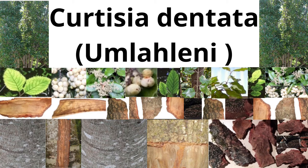In a lot of ways, Umlahleni is very similar to Unukane, a plant that's scientifically known as Ocotea bullata, in that both plants are on the South African plant red data list because historically they were both overexploited for furniture and nowadays they are overexploited for traditional medicine. Both Umlahleni and Unukane are on the list of the most traded plants in South Africa, and they are both conservation dependent and classified as protected.